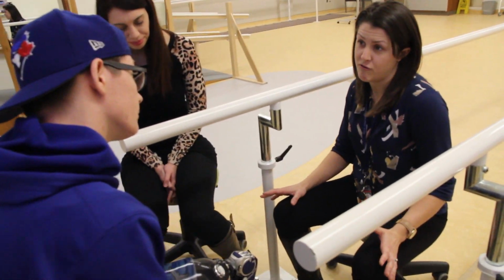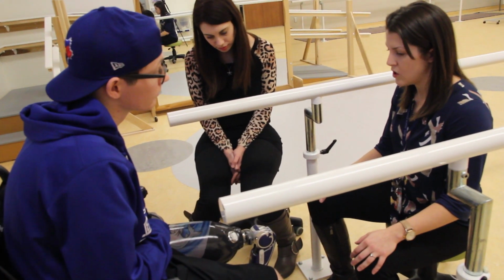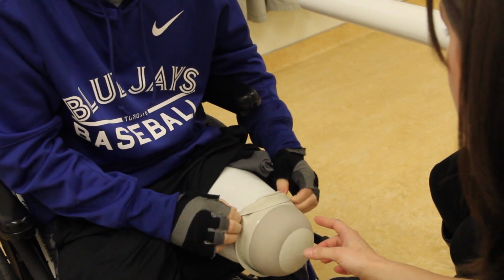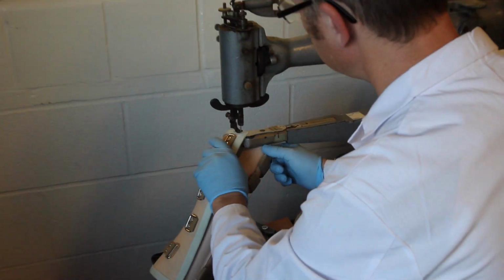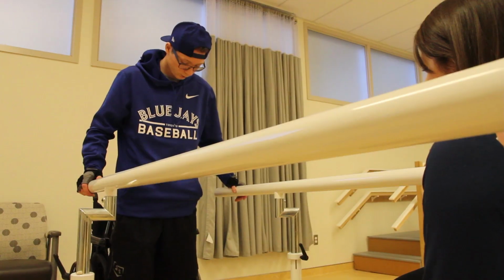I am a prosthetic clinician, and some of my roles entail assessing and fitting patients with prostheses, coming up with prescriptions for them, doing follow-up visits once they've been fit for their devices, and we're involved in clinics as well when the amputees come through. So we help out with their care as well.